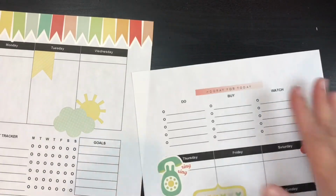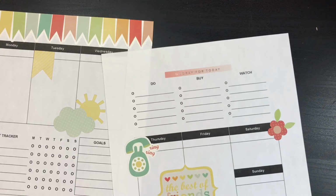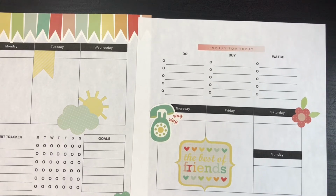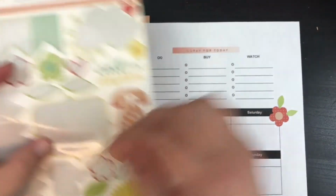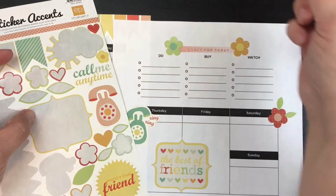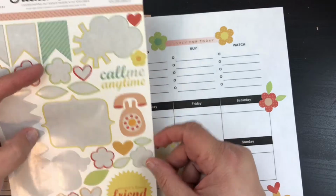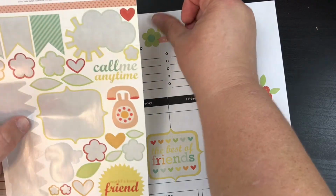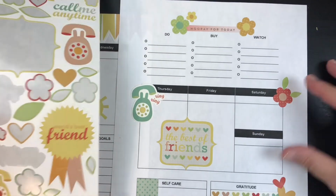And then I have my list of things to do, to buy, and to watch. Usually I change those up, but I think I'm okay with it this week. And I'm pretty sure I was going to add more, but I think I'm good. And I think now that I have this done, I could add these little flowers on here. Just looking to see if there, oh yes, here we go. Yep. We are good to go.